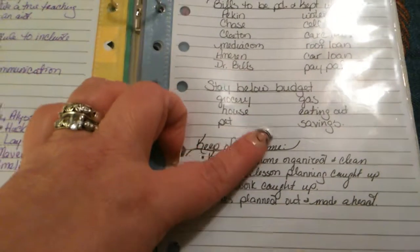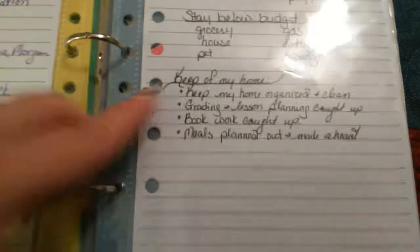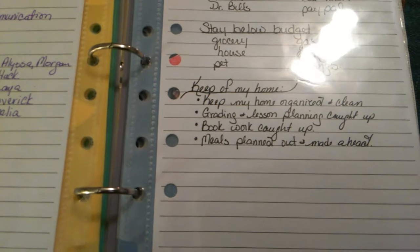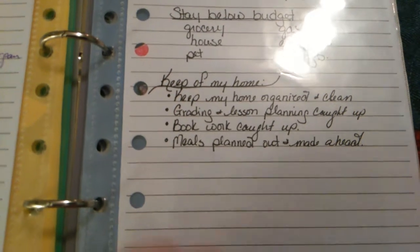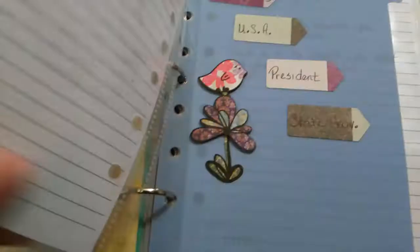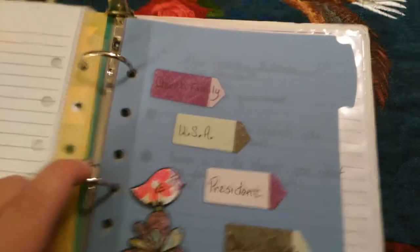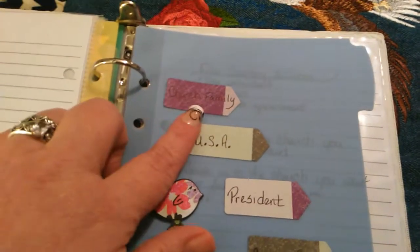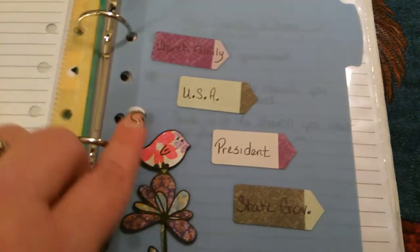Our grocery budget and everything. And then I have a section here called, it's supposed to say keeper of my home, but it says keep of my home. And I just pray for things to stay caught up and organized here now that I am not in my home as much as I used to be, as I work outside the home now. Then I pray for church family, USA, president, and our state government.